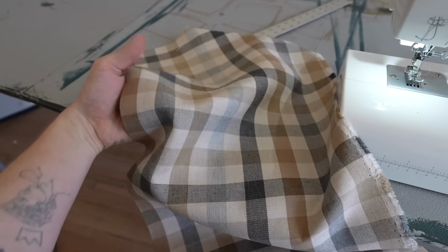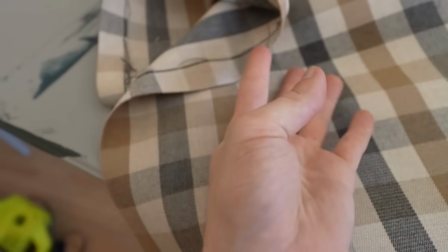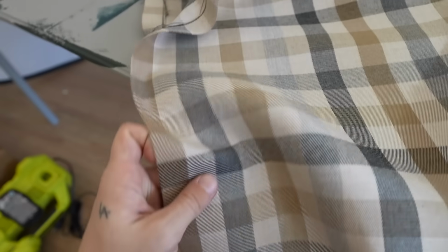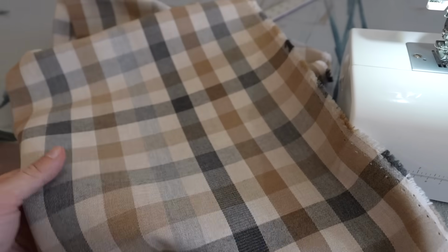Here is what our side panels for the bed are going to look like. I just have a bunch of it cut right now, and Justin went ahead and pressed down this edge so we have a nice clean edge. And then this edge here is going to be stapled right underneath where the mattress sits, so you're not going to see it. And then I'm also going to need to seam the sides as well.